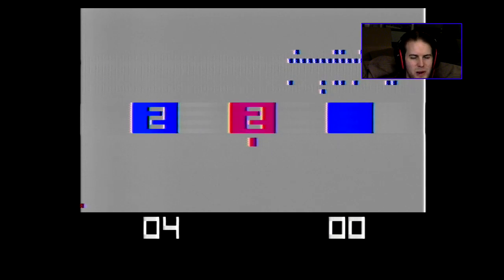See, I think I've probably lost this one. Because if I take 1, then the computer's going to take 1 from the other pile, and then we just end up in that thing again. If I take 2, then the computer's going to take 2, and the computer still wins. So, alright, let's get this over with.